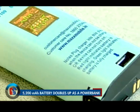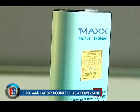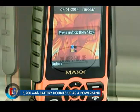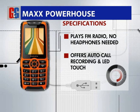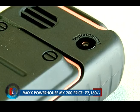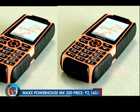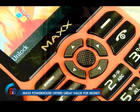But what's even more interesting is that you can use the battery as a power bank to charge your primary phone. So it works as a standalone phone and a power bank. Additional features include FM radio that you can listen to without plugging in headphones, auto call recording, and LED torch that has a very good throw. All in all, this is a power-packed feature phone money can buy right now, and it costs 2,160 rupees. And at that price, you won't even get a power bank, leave alone a smartphone.